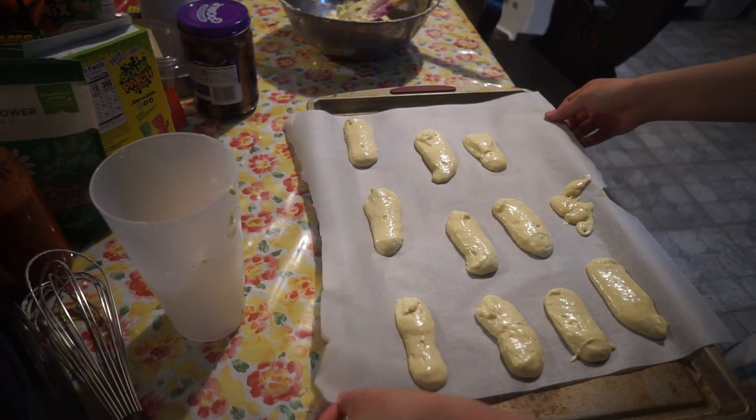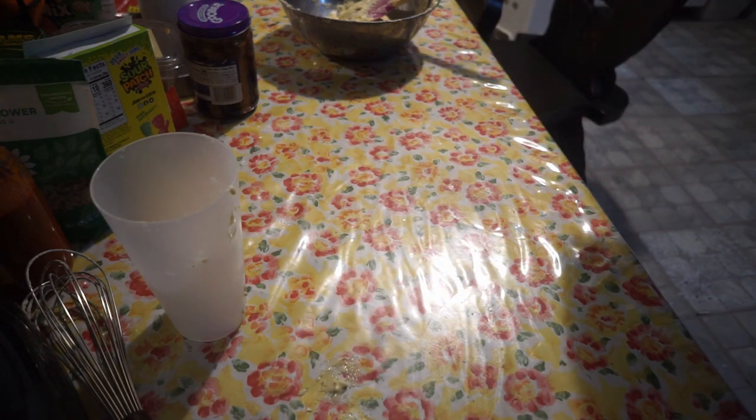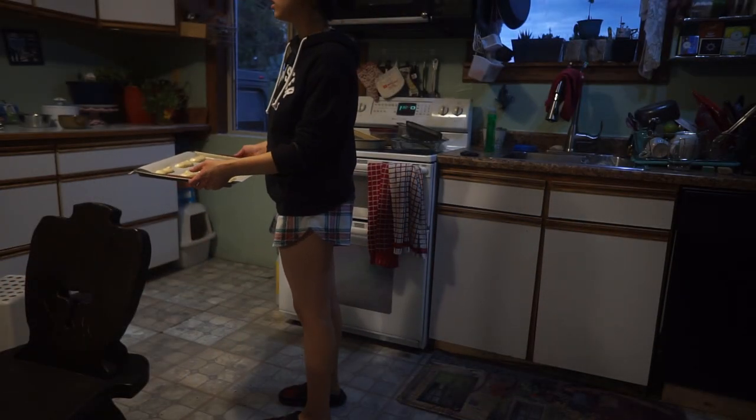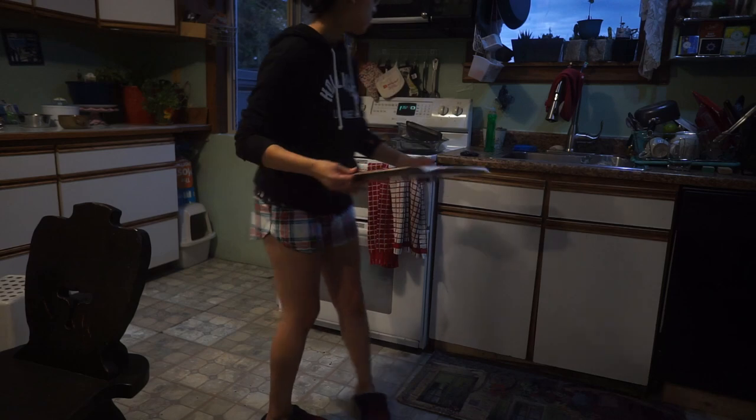Okay, we're gonna put these in the oven. My oven is up to temperature. Panther! And I'm ready to roll. I'm ready to rock and roll.